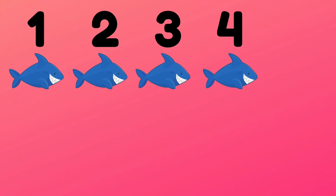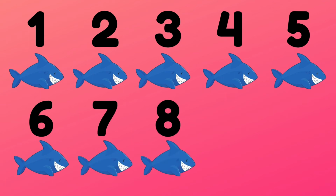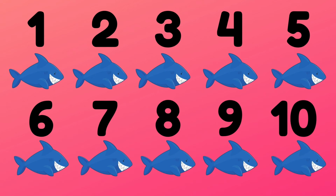All right, everyone, it's time to count. Today we're going to count 10 little sharks swimming in the sea. All right, get those counting fingers ready. Here we go. 1, 2, 3 little sharks. 4, 5, 6 little sharks. 7, 8, 9 little sharks. 10 little sharks swimming in the sea.